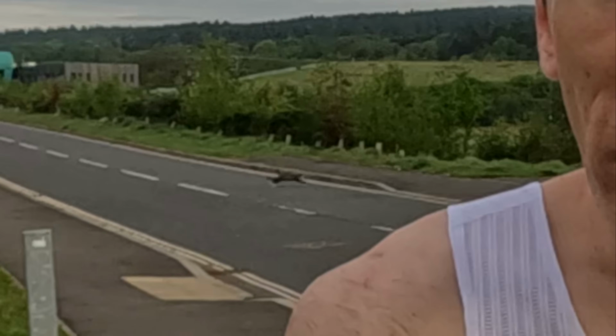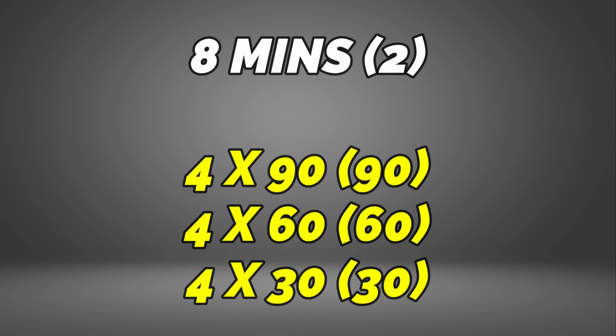So when I've done the tempo, I've got a 2-minute very light easy jog recovery, and so I aim to finish that tempo at the start of Linear Park, do a bit of a jog, walk around there, and then we're going to roll into the fast reps, which is 4x90 off 90 seconds, 4x1 off 1 minute, and then 4x30 off 30.